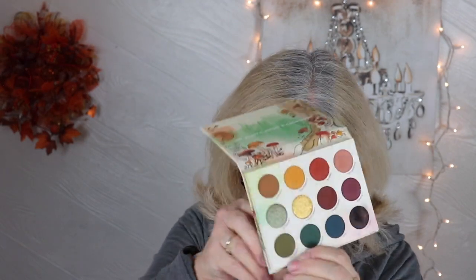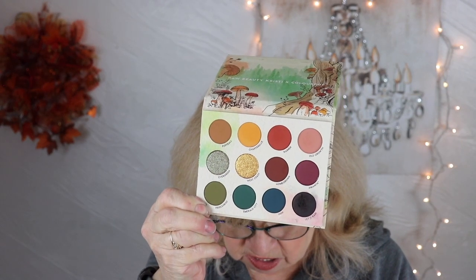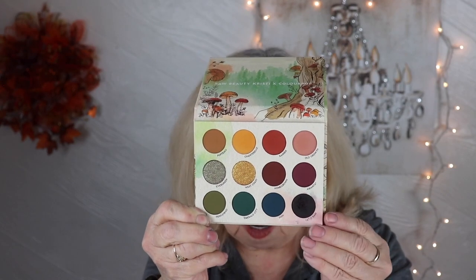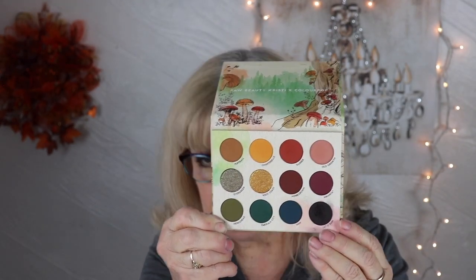Okay, next one down is called Fiddlehead. Got Emerald City, P&W, and Let It Rain. And I will show you quickly. I use the Let It Rain as eyeliner, and the top row I use for eyeshadow. I didn't use any other colors, just those, and I'll show you what I did.